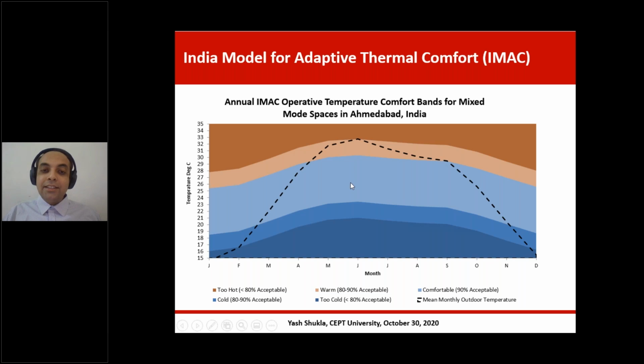And now you can see these different boxes, in which whatever is in light blue color is the band where people are feeling most comfortable. So this temperature, which varies from 22 degrees to 27 degrees, is where a person feels very comfortable. And the range of temperature that it shows is the band at which 90% of the people feel comfortable.